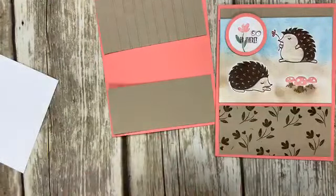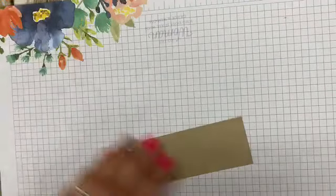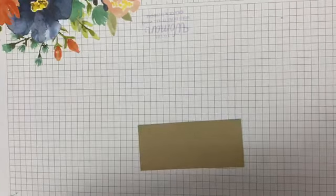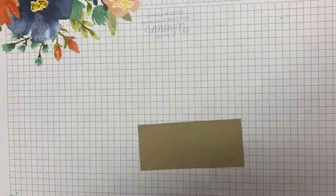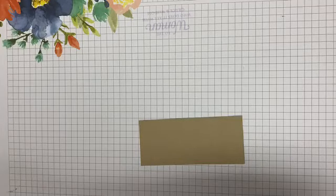And what I did on that, let me bring in a piece of grid paper so that I don't make a mess on my backdrop here. What I'm going to do is stamp on the bottom of this. There's a stamp in the Hedgehug stamp set that has a flower on it. Let me bring it in so you can see it. It's this one right here. I'm going to be stamping that all over the bottom of my Crumb Cake piece. I just have to find an empty block so I can do that.